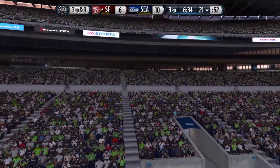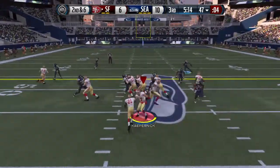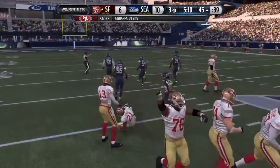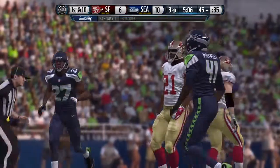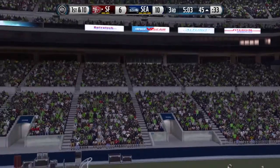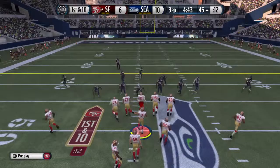Frank Gore is in the backfield. They call his name again. Now they take the football onto the opponent's side of the field. The 49ers just picked up a big first down that time, Jim. When you're down by a few points in the second half, every first down is crucial. Nice job that time by the offense.